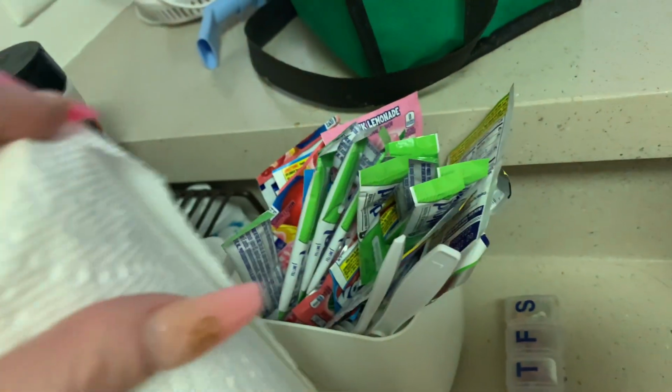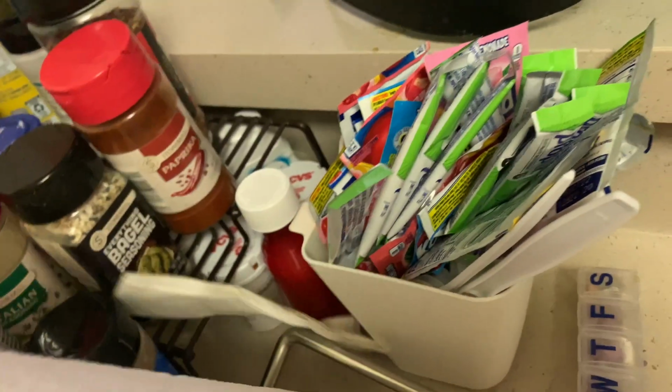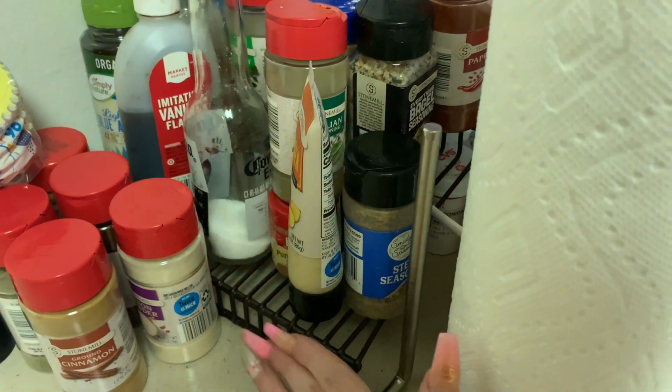And then I keep all of our Kool-Aid packets and things in here, Propel packets, drinks, squeezies, and then I keep all of our medicines back up underneath here, out of reach.